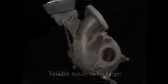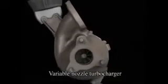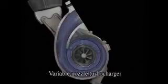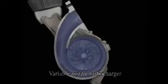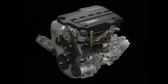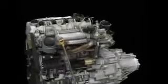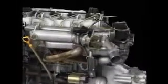A variable nozzle turbocharger ensures optimum control over intake pressure, facilitating higher intake pressures, greater fuel economy and fewer harmful emissions. A high-flow electronic EGR valve and water-cooled EGR cooler lower the temperature of recirculated exhaust gases, increasing intake air volume and reducing nitrogen oxides and particulates.